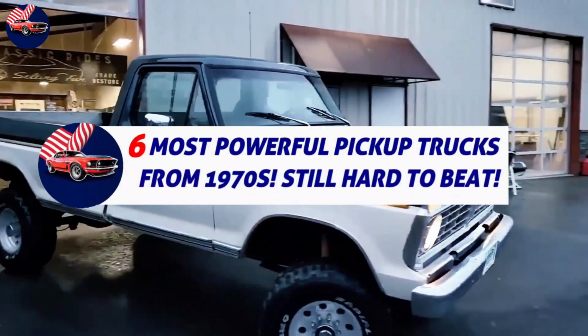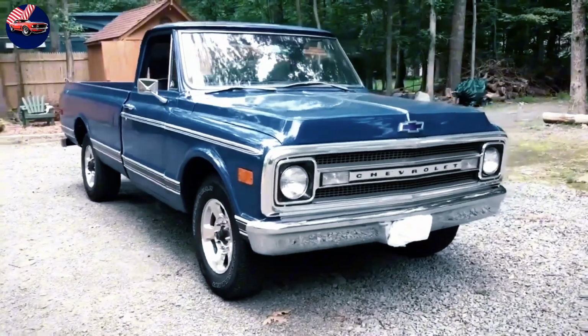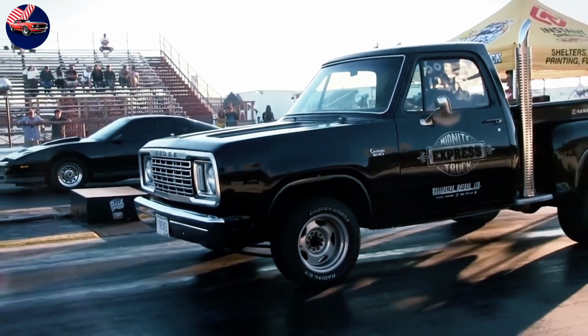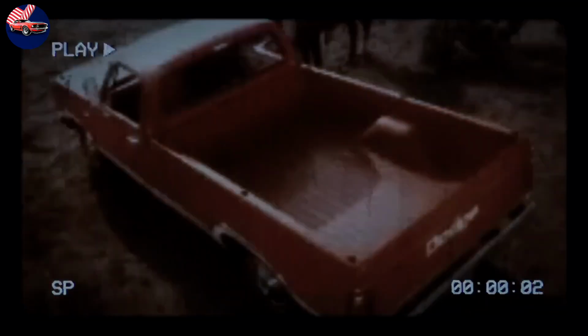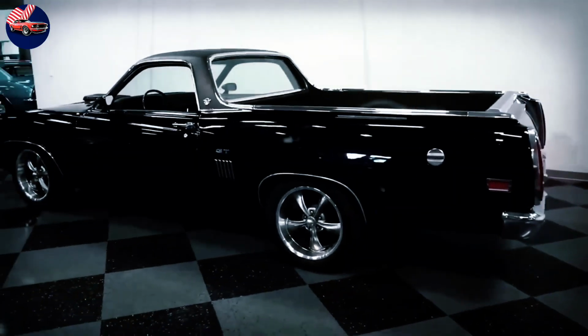6 most powerful pickup trucks from the 1970s, still hard to beat. The 1970s were a golden age for trucks. When they weren't just workhorses, they were powerhouses of torque and muscle that could rival some of the best cars. But how do these vintage giants stack up against today's high-tech trucks? Let's take a look at some of the toughest trucks from the 1970s that still hold their ground today.